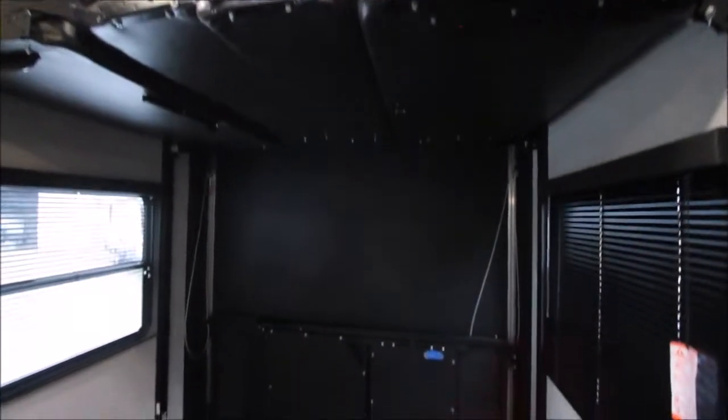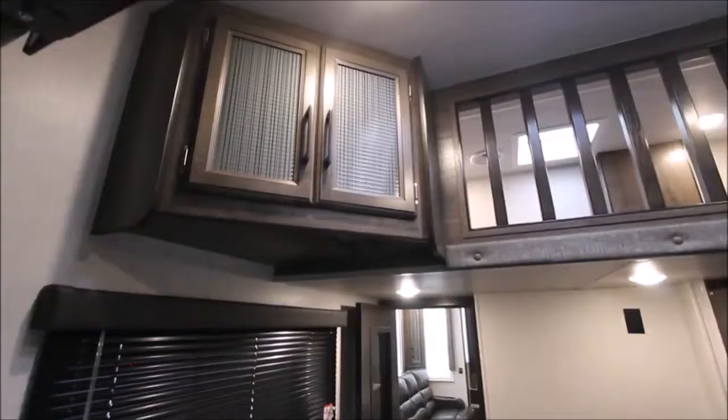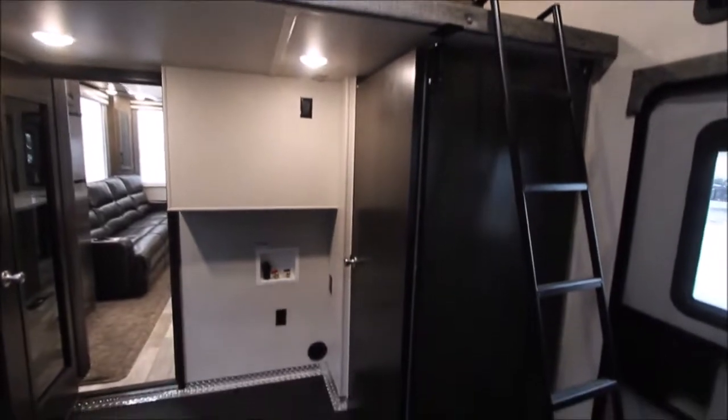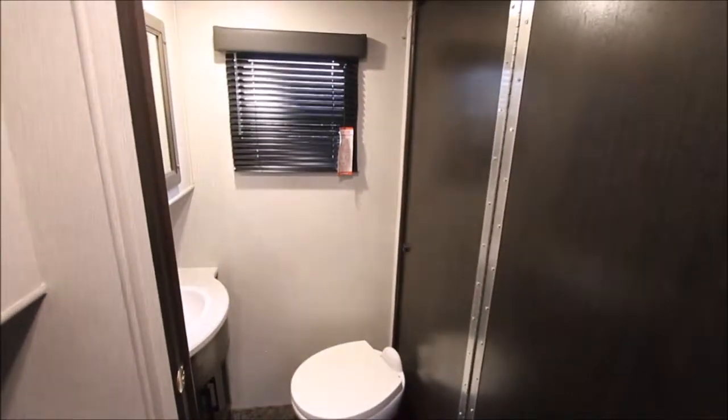One of the best things about this, they went exclusive to the 13-foot garages in this product so it can hold the bigger toy haulers. All hardwood cabinets. Again, LED with a lot of lighting in the back, fantastic fans.